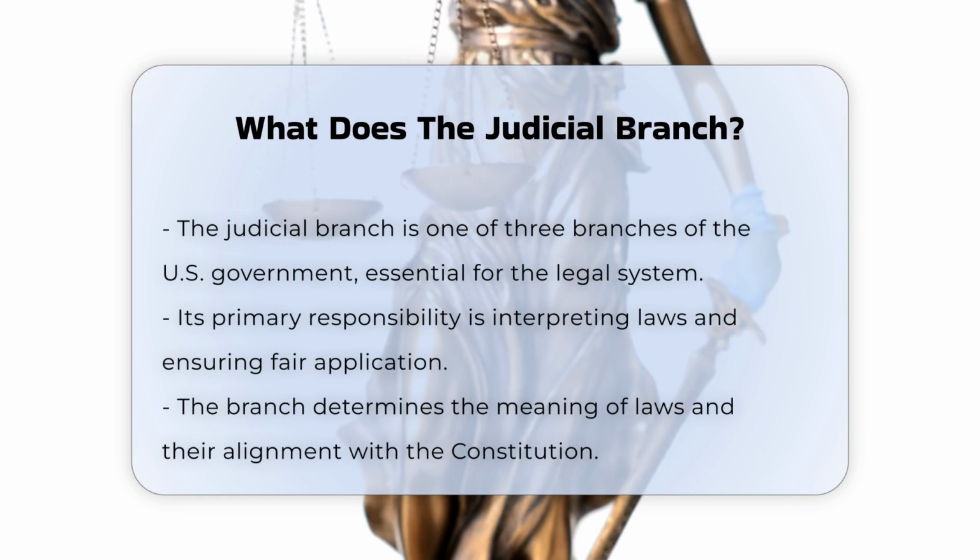Interpreting laws and the Constitution. The judicial branch decides the meaning of laws and how to apply them to real situations. It also determines whether a law breaks the rules of the Constitution, which is the highest law of the nation.